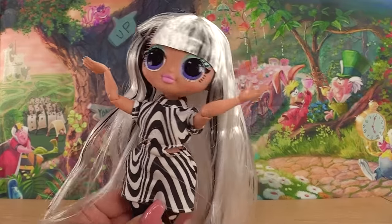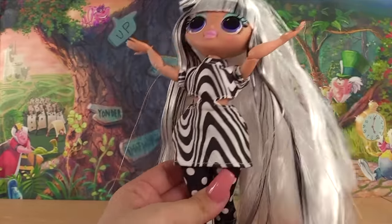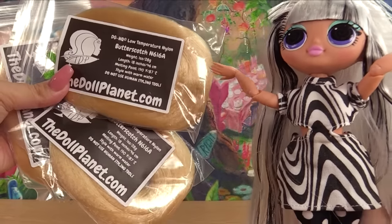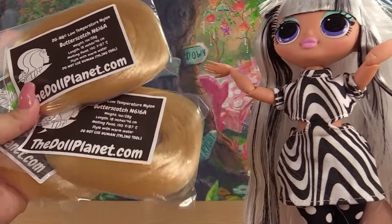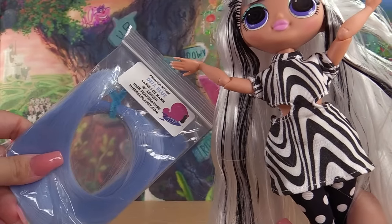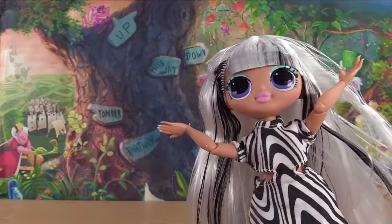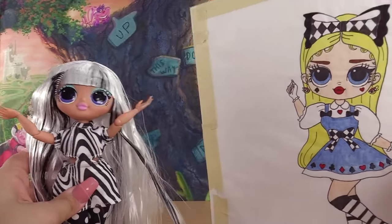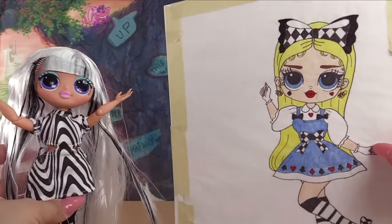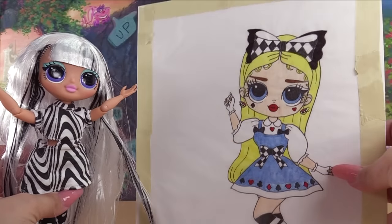Give her a quick snipperoo, cut all of her hair, and get her some brand new hair. Of course, you know I have Doll Planet hair in butterscotch. And I've also got another color that I think I might want to use for OMG Alice, because I think we can make her like an edgy Alice. If you guys remember, here's the drawing I made of her. It's a coloring page on Facebook that you guys can print out and color whatever which way you want, but this is how I colored her.